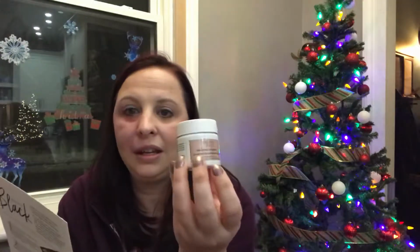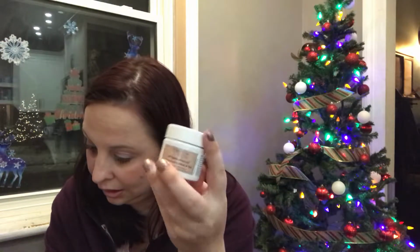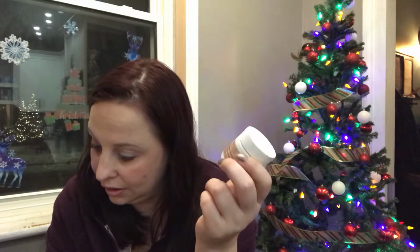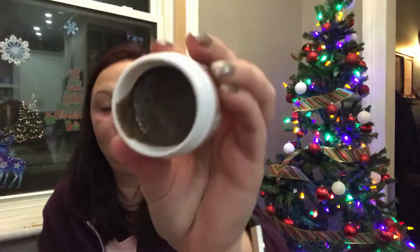Christophe Robin Cleansing Volumizing Paste. I believe this is for the hair. Yep. Let's see here. I believe I had a sample that I used from Sephora from them, and I really liked it. It's a cleansing shampoo-like treatment. Ingredients of baobab leaf, centifolia rose water, and a mineral clay. Huh, that sounds interesting. That smells actually really good. It doesn't look good, but it smells good. I love stuff for my hair.